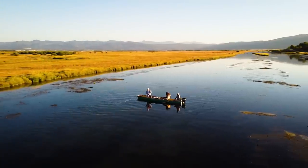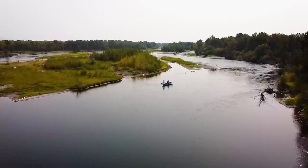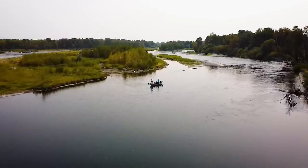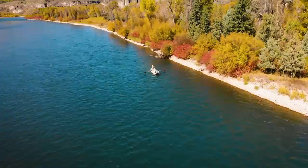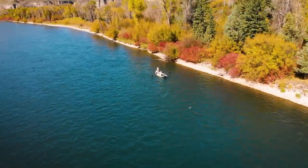You know, I've had the pleasure of fishing Yellowstone Teton territory in eastern Idaho for a number of years, and I've fished with some really, really excellent guides. Let's take a look at some of their teachings and some of the great fish that we've caught while fishing the rivers and tributaries here in Idaho.